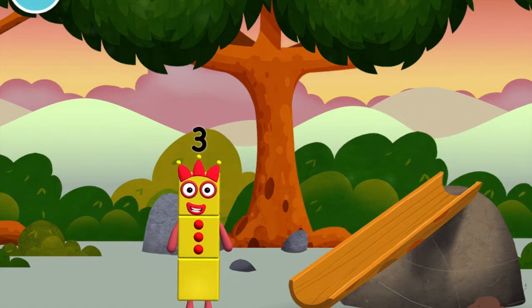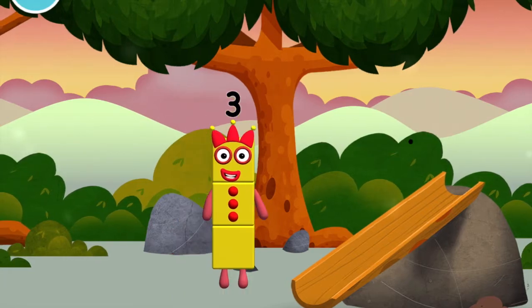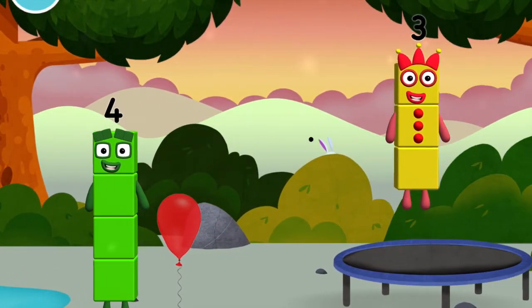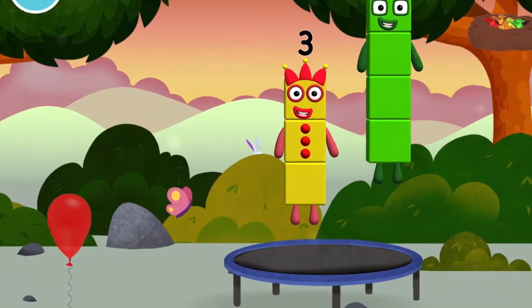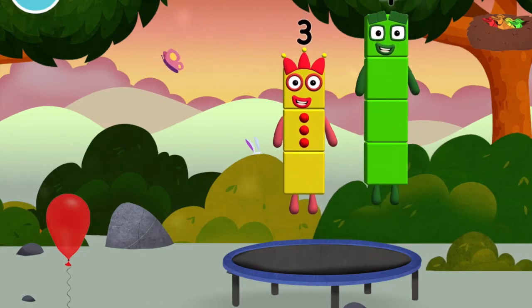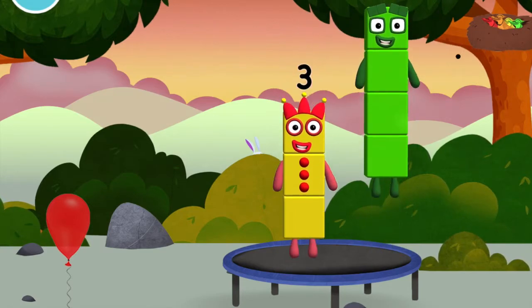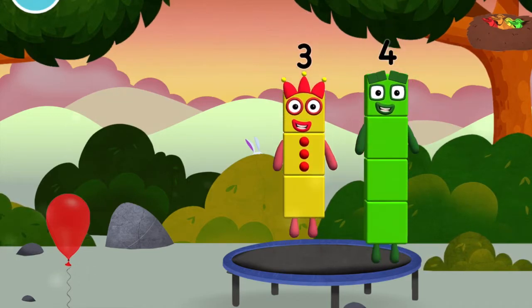Me, me, me. I am 1, 2, 3. 3 blocks. I am 1, 2, 3, 4. I am 4. Have we met before? I am 3. Look at me. I am 1, 2, 3. 3 blocks.